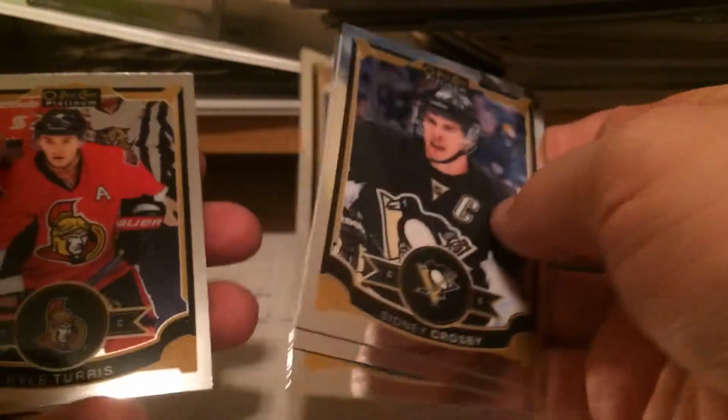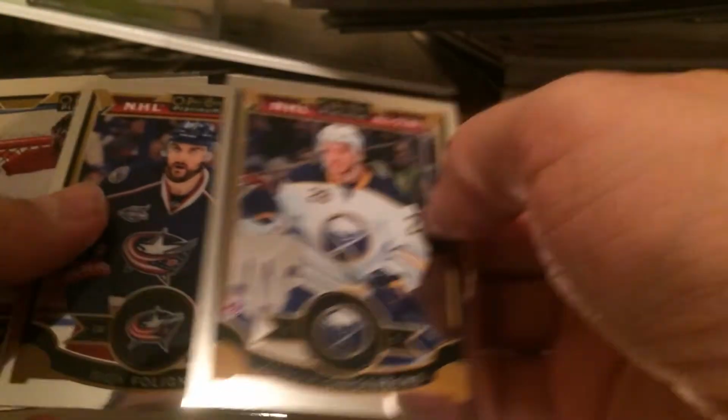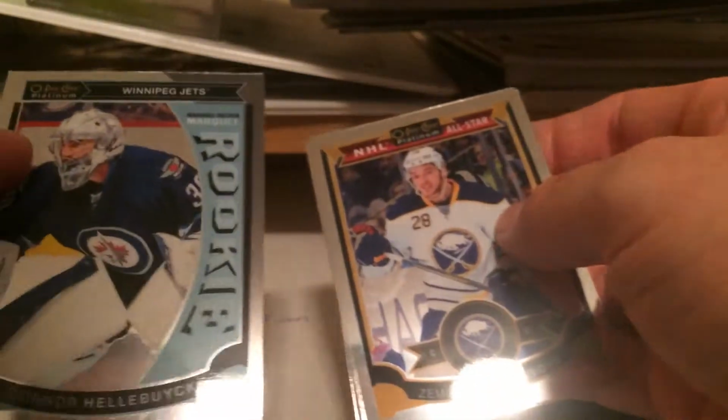Okay, we will do Platinum next. Little Sidney Crosby. All base pack. Another Platinum here. Okay. Base, base, base. That Connor Hellebuyck rookie card.